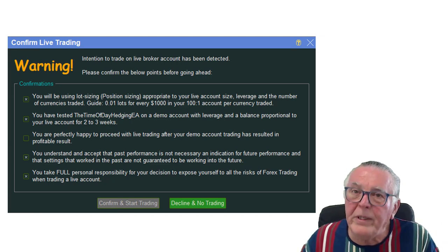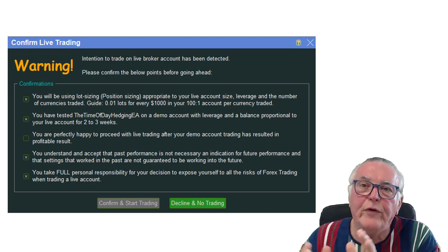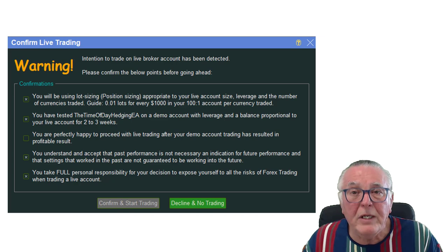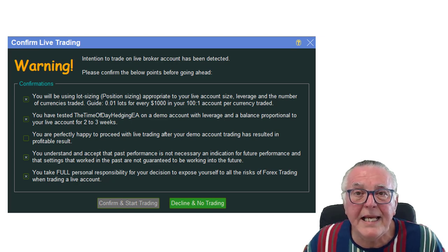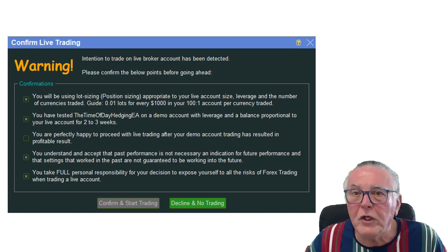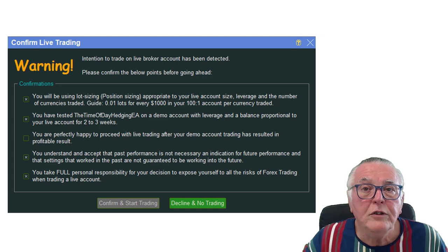They have drawdown periods and they have successful periods. They have periods where the market is ideal for the robot and it makes a lot of money. They have periods where the market is really bad and it will lose money. You must understand that. But it is your responsibility to make the decision to start trading, and to make the decision about how ready you are to start trading.